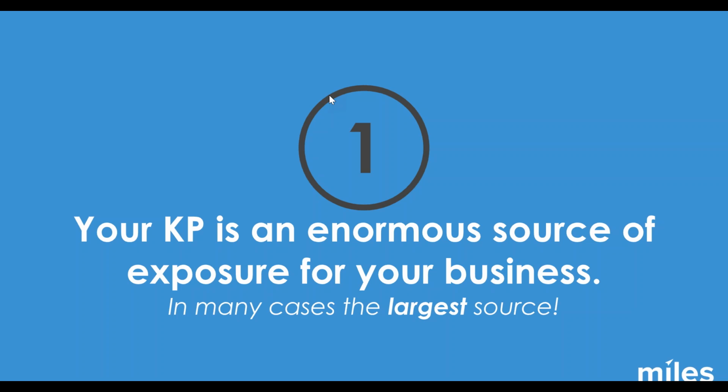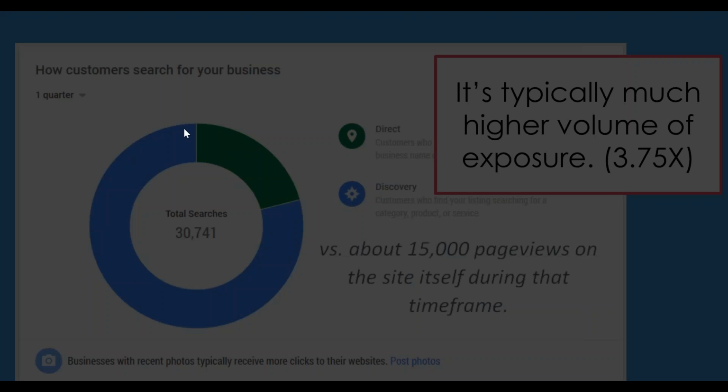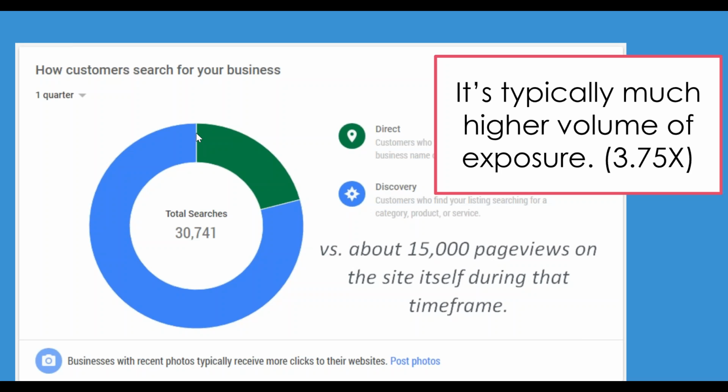First of all, your Knowledge Panel is an enormous source of exposure for your business. In many cases, it is the largest source, and you may not even know that. First of all, it is a much larger amount of screen real estate than you would typically find in your organic search results on the desktop. This can take up the whole right-hand section of the screen, and on mobile, it dominates the entire screen in that search results page. As a result, you're typically seeing much higher exposure volume than you're seeing from your typical website traffic or even from direct searches for your business.